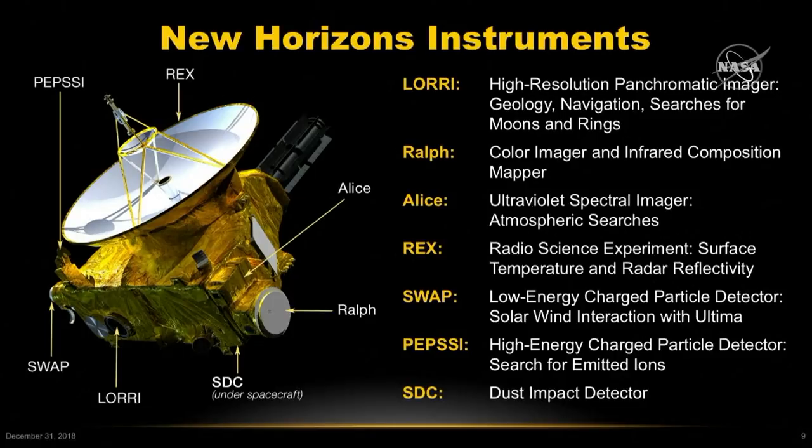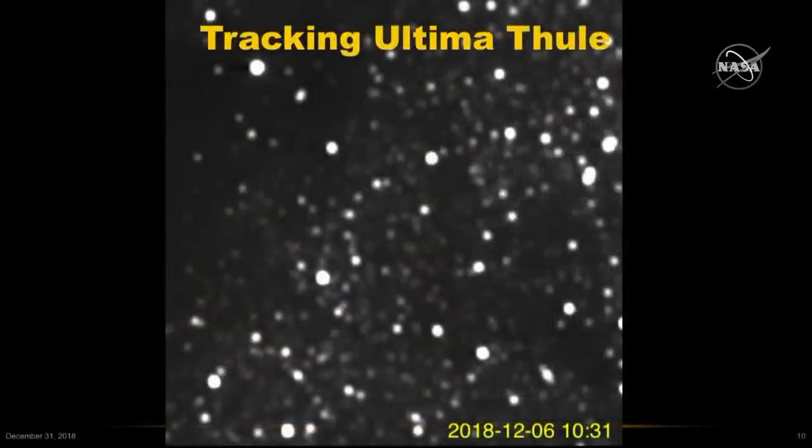So the LORRI camera is the first device, the first instrument that we were able to use to see Ultima Thule. It's our long distance and ranging camera. We were first able to see Ultima Thule with it on August 16th of this year. And since then, we've been taking images, and it's gotten closer and closer, and we've been able to image it better and better. Initially, we had to use long exposure times and do what we call co-adding, take multiple pictures and layer them over each other so to see it in the sky.